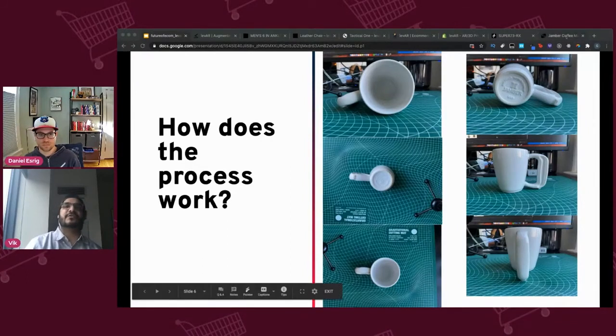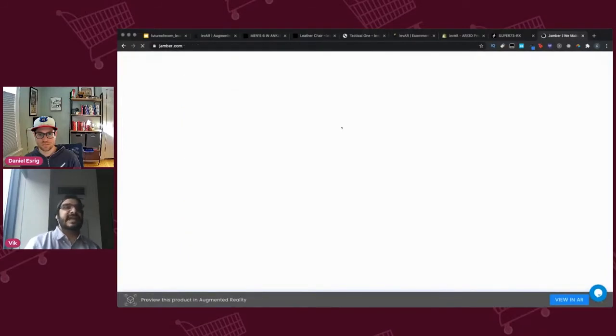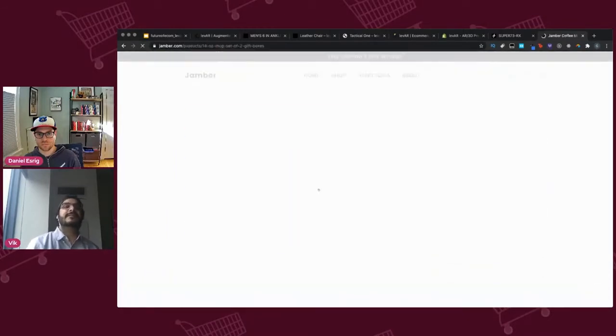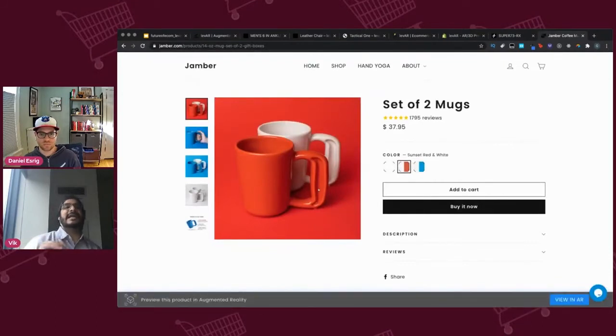But if we actually go over to their website here, right? Standard Shopify store. If I click shop, we'll actually take a look at their red mug here, right? We actually only got information for one color, but we were able to create all the different color variations just from a single set of information.